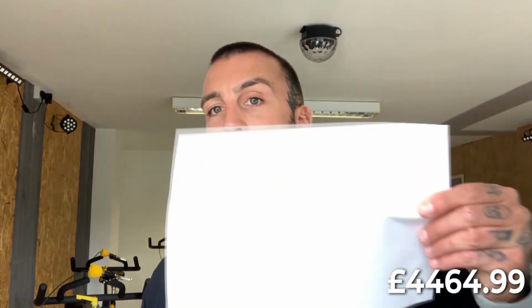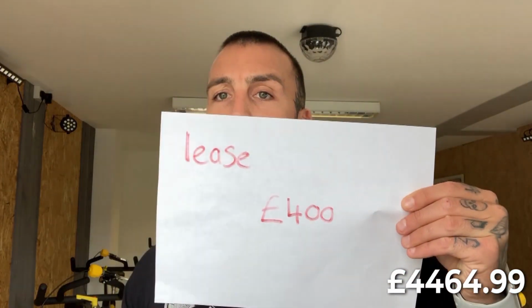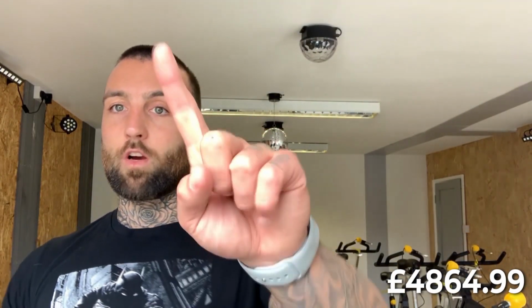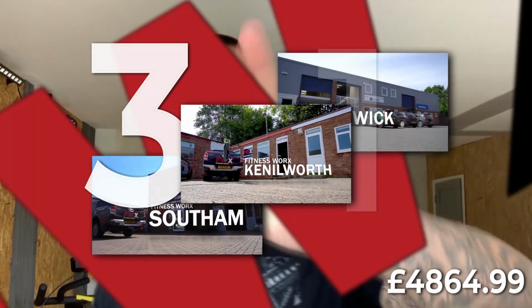Leasing stuff. We do have a section of our equipment on lease. We wanted all brand new treadmills, Stairmasters and stuff, so we put in leased equipment from StarTAC. That works out roughly about £400 a month, but that is nearly finished. This is running off one gym, by the way, and I have 3.